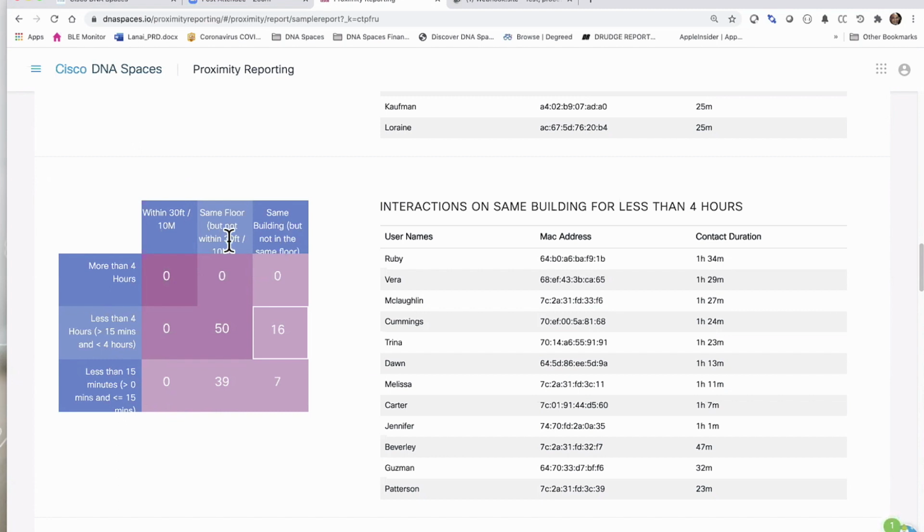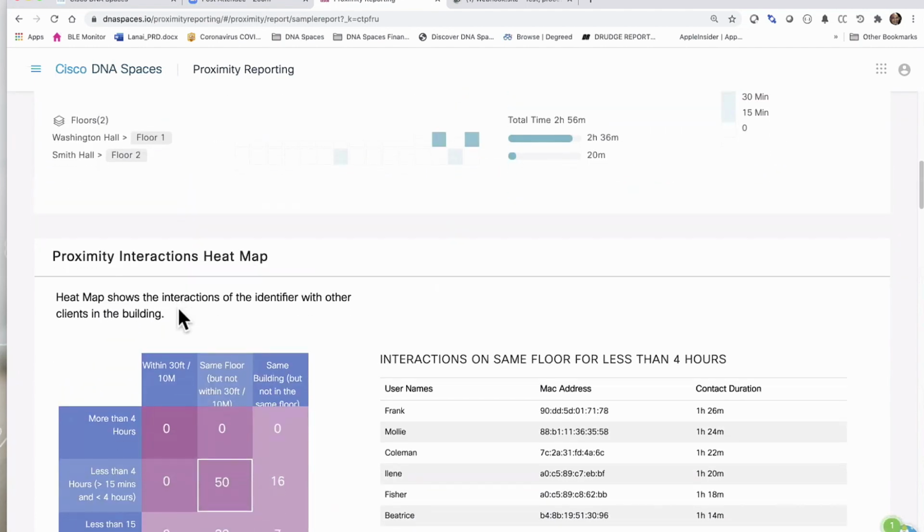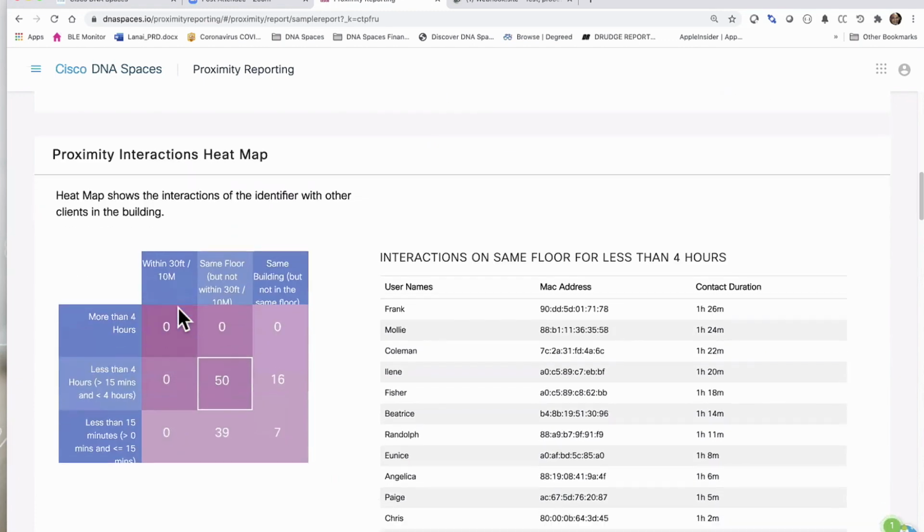And then from a time perspective, we aggregate the time that they spent together, right? So these are people who have spent a total of more than 4 hours, less than 4 hours, more than 15 minutes. And those are our time aggregation buckets, where you can decide, well, the riskiest thing is if I spent more than 4 hours within 30 feet of this person, those are probably the people I'm going to have a more immediate need to contact. Whereas I can then make the risk decision to say, well, these people were on the same floor, but I know that they weren't within the same 30 meters, or their devices were not. What's the contact information I want to use there?